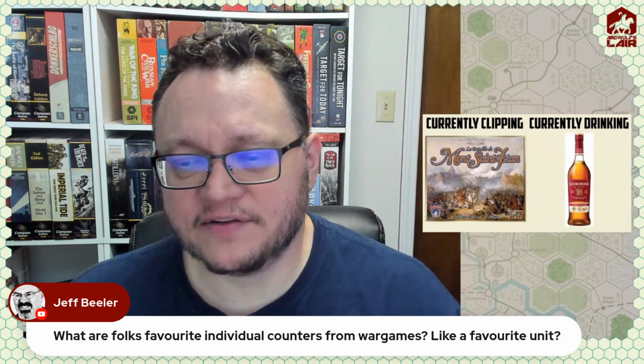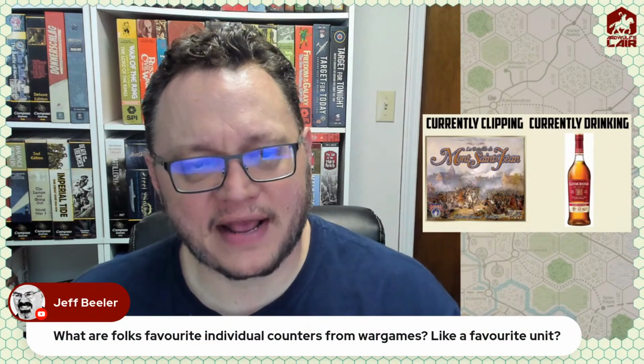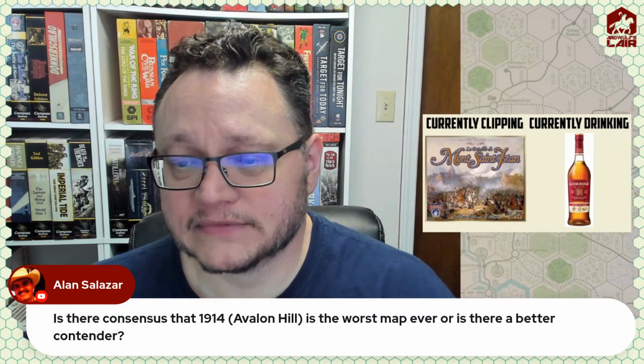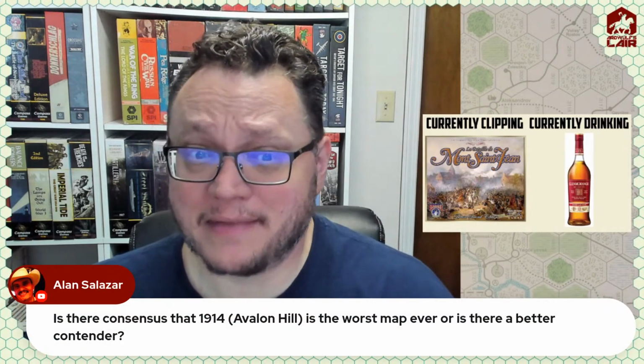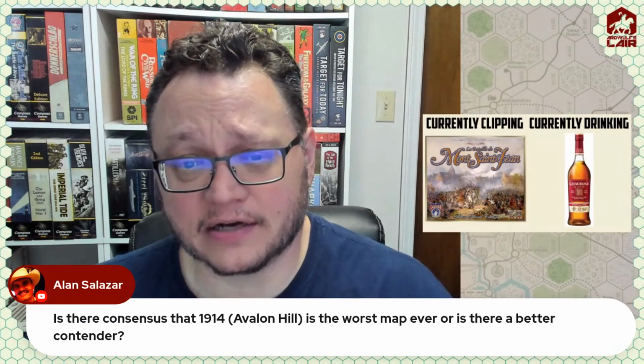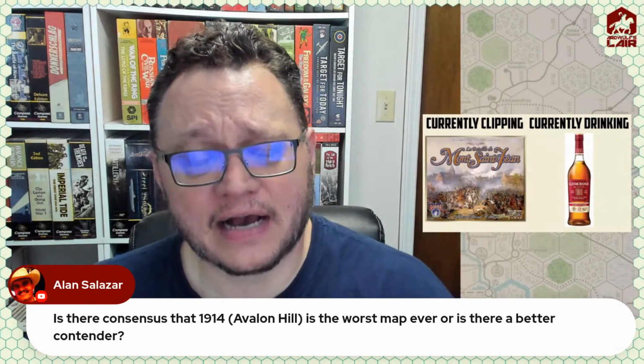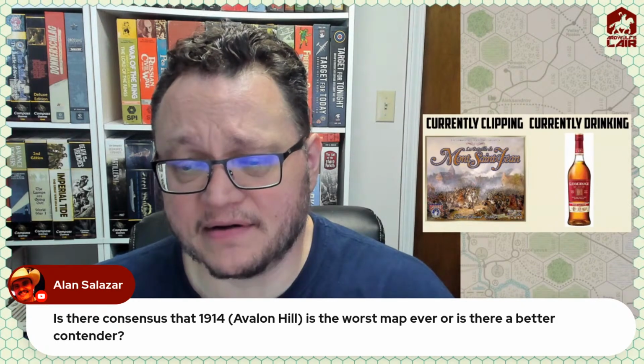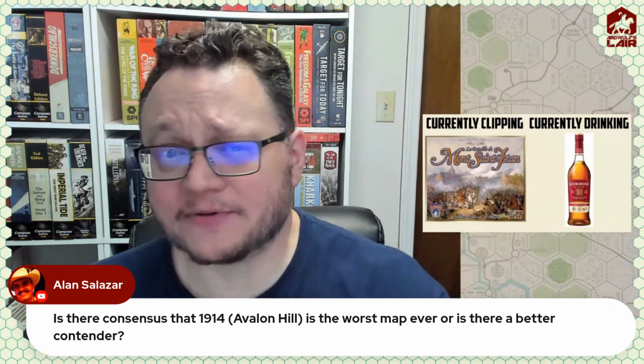A favorite individual counters? I don't know that I have any favorite counters. My favorite counters are the guy that I just rolled good on. I don't believe that's the ugliest map ever. I mean, that's an ugly map, don't get me wrong, but I believe counterexamples could be produced. Some of the Victory Games maps are pretty ugly.